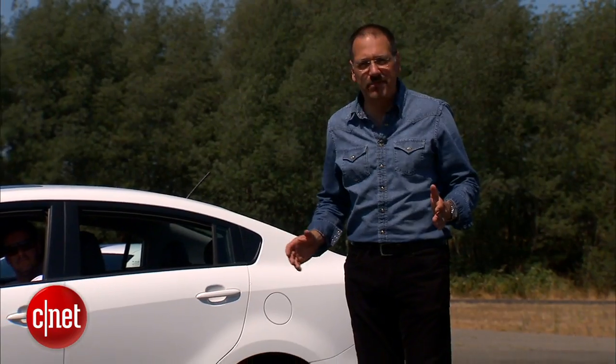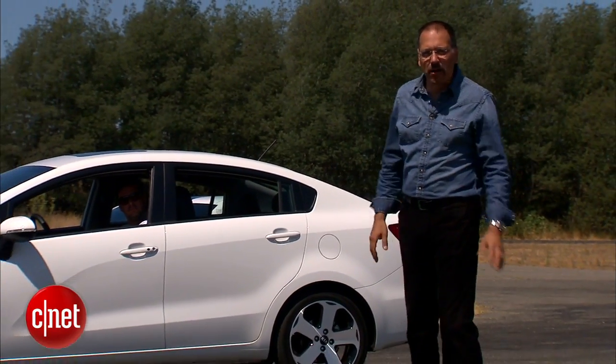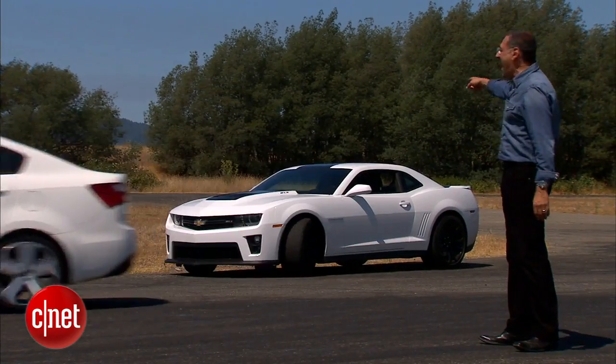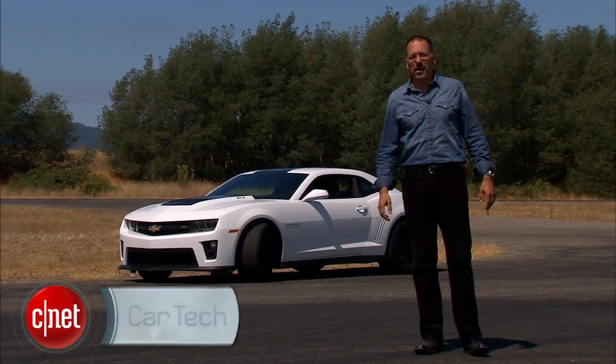It's got more horses than Indy has laps. Big old treads like they stole parts off a steamroller. And the angriest scowl in the auto business. Oh, God, not that. Get out of here. That! Let's drive the 2012 Camaro ZL1 and check the tech.